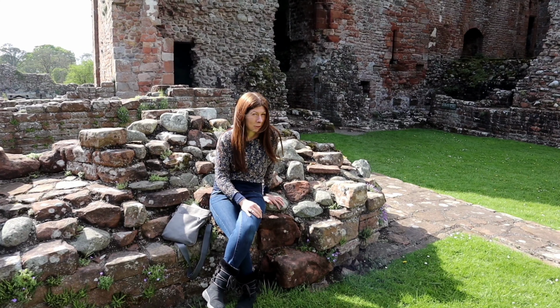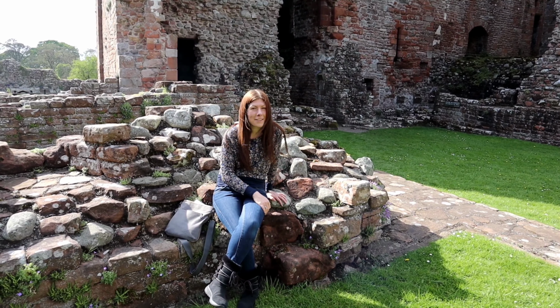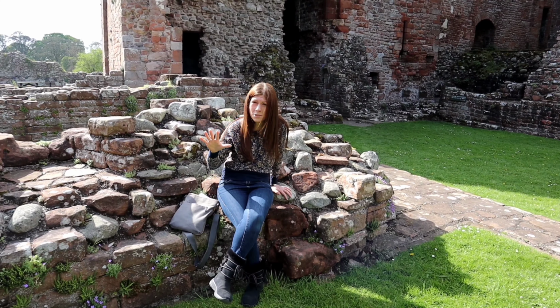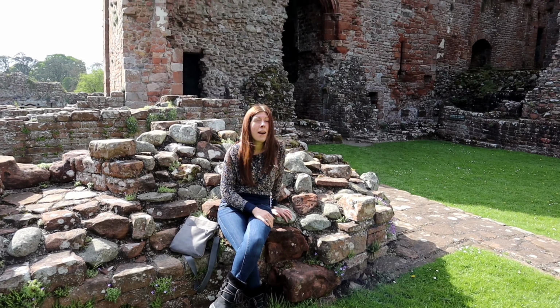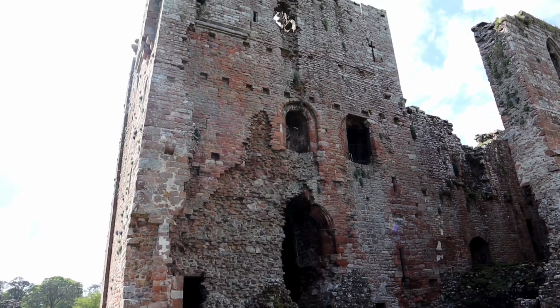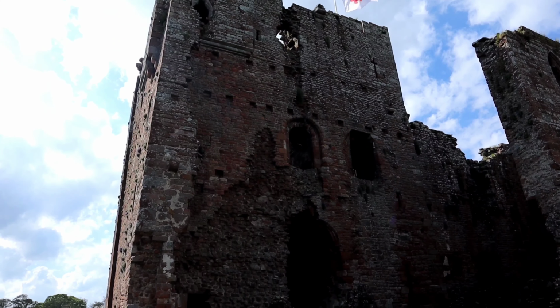Really enjoyed exploring Brougham Castle and the history and characters from the castle. Great fun, and the ruins very picturesque. There's a lot more to it than I expected that you can explore, and as for the keep, you can climb all the way to the top. However, if you don't like uneven spiral staircases, maybe it's not for you, but the views are amazing.